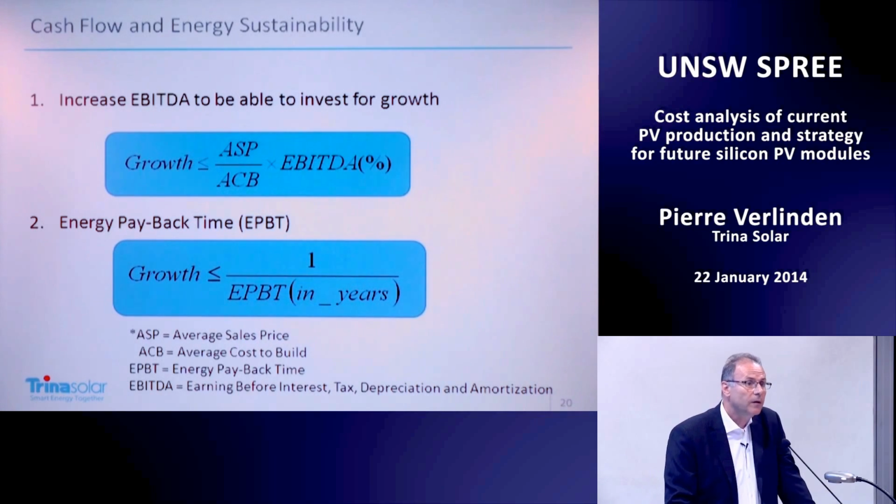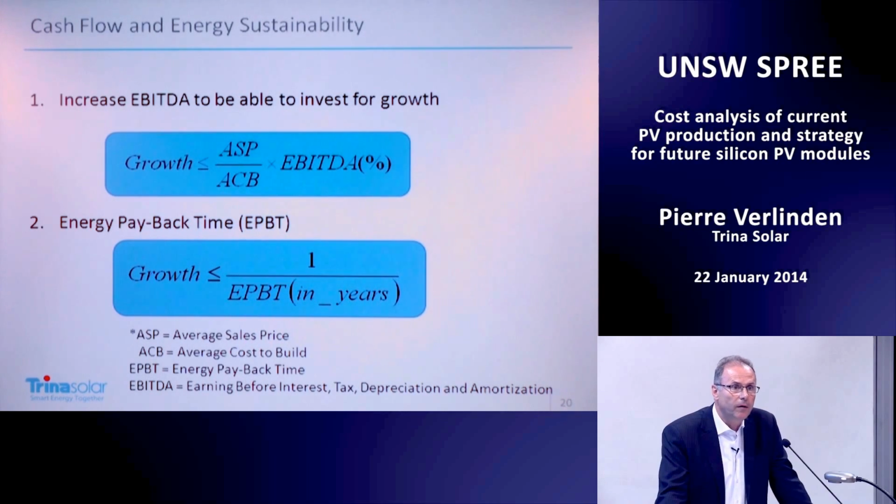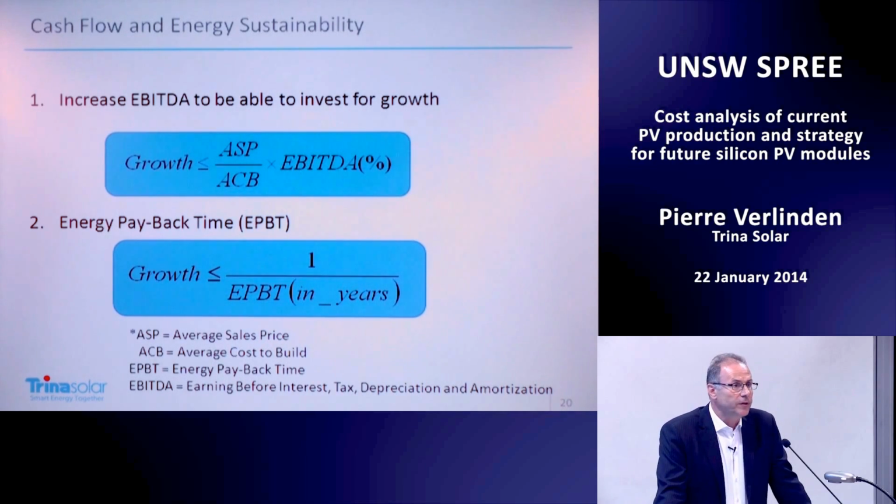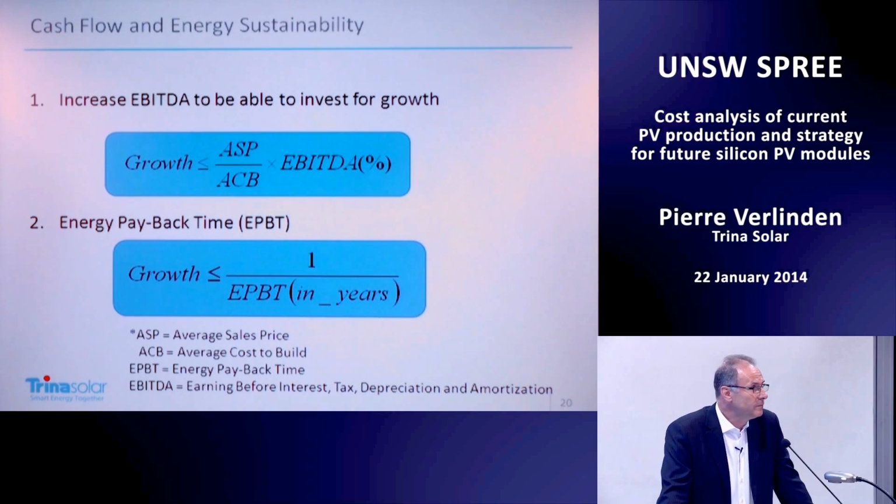The second condition, and we talked about energy sustainability here: if we want to grow, we want to make sure we don't have a negative impact on the consumption of fossil fuel generated energy. So, for example, if the energy payback time of a module is 1 year, we cannot grow faster than 100%. If it's 4 years, we cannot grow faster than 25%.